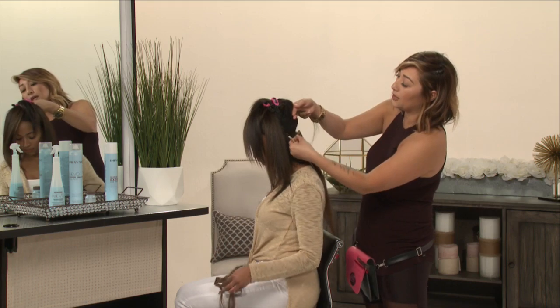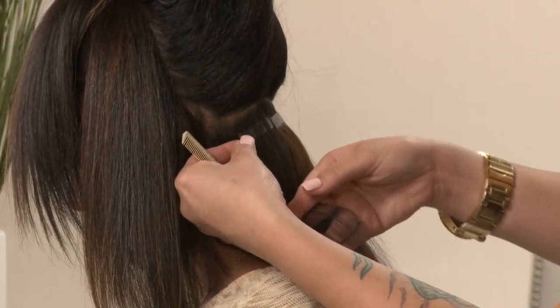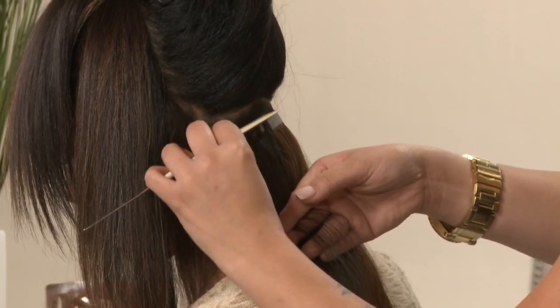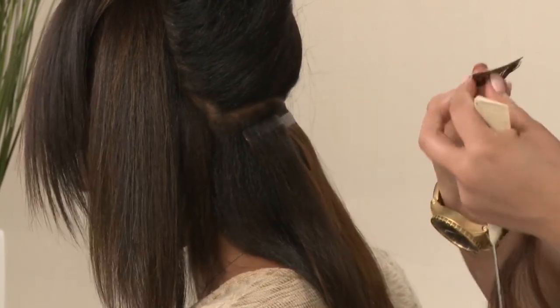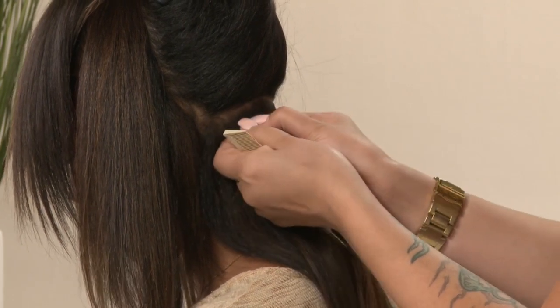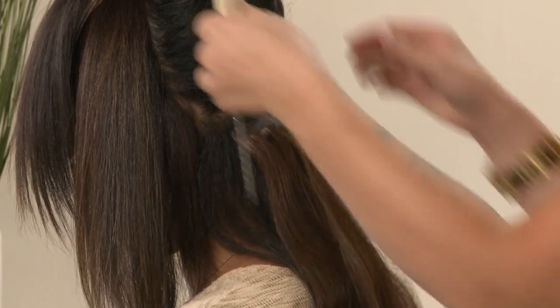So I'm gonna take my hair, bring it up, lay my tape extension flat to the head, drag straight down, take the back of my comb, and I'm just gonna lay it down. I'm gonna take my second tape extension, remember, sticky side down, match up my corners, press in the middle, and then curve my way out. And there's my nape row. Easy peasy, all right? Don't make this any harder than it has to be.